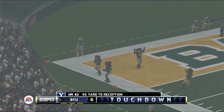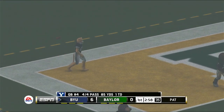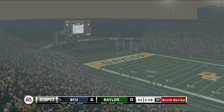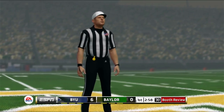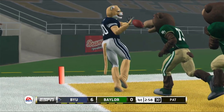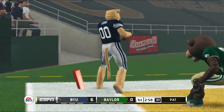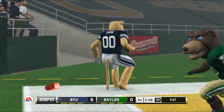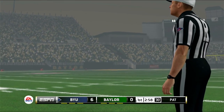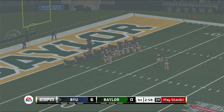Rose, complete, touchdown. They're going to take a look at this to determine if it was really a touchdown. And they didn't waste any time going to the booth to review this play. This is a big review right here. Was it an incompletion or a touchdown? After review of the play, the ruling on the field stands. So they review it, but there's just not enough evidence to overturn this one.